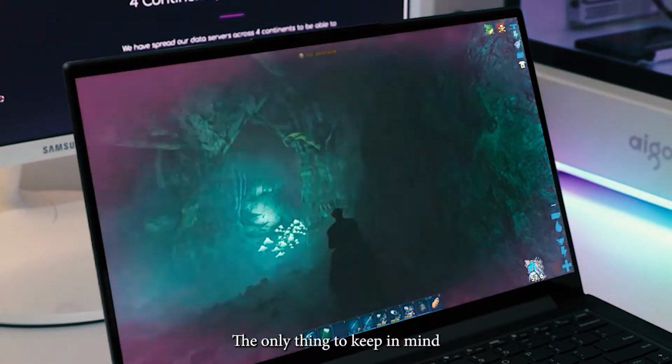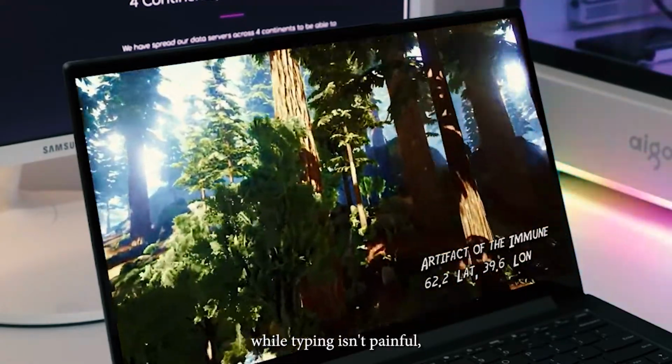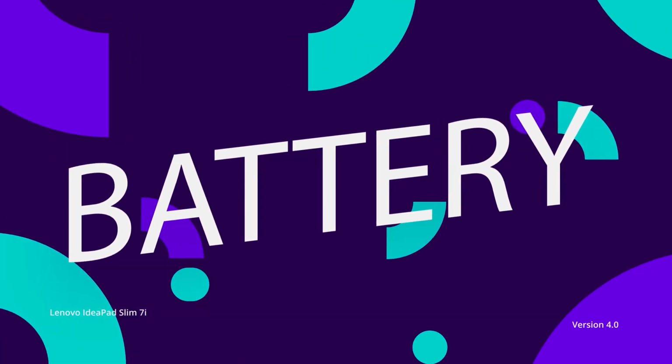The only thing to keep in mind is that the key travel isn't as deep as it is on most ThinkPads. While bottoming out while typing isn't painful, it will take some time to adjust if you're coming from a keyboard with deep keys.